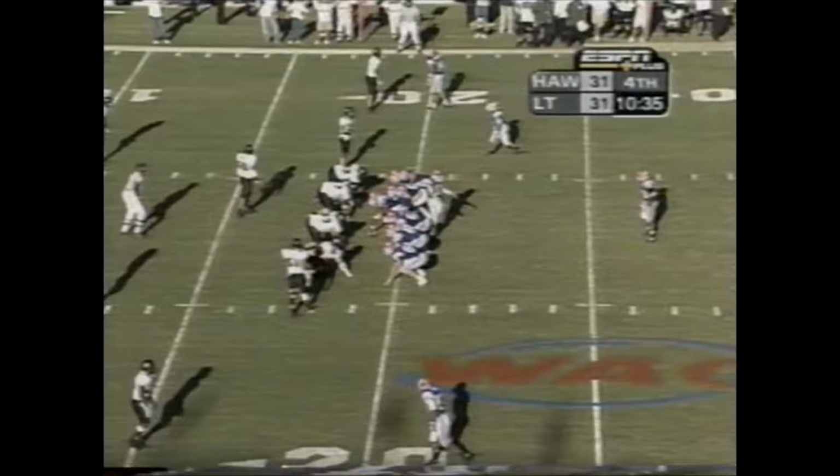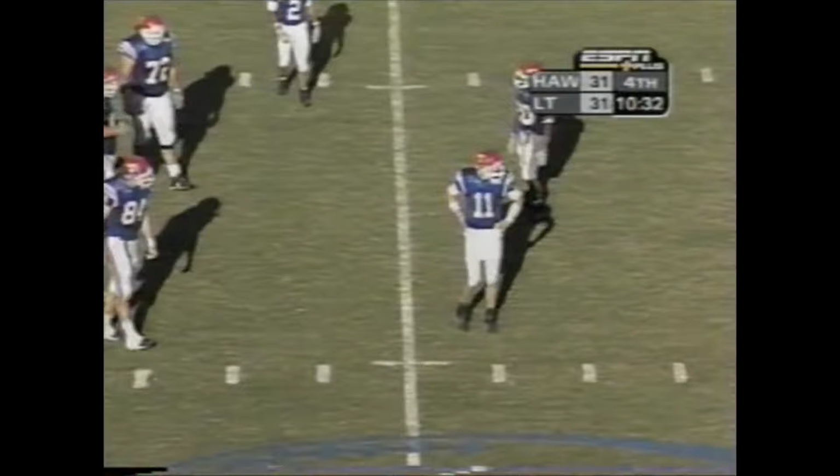Can't call a timeout. They have none left. So Luke McCown, confused, didn't see something he liked. Blank. Tried to call a timeout, but that's going to be a penalty.